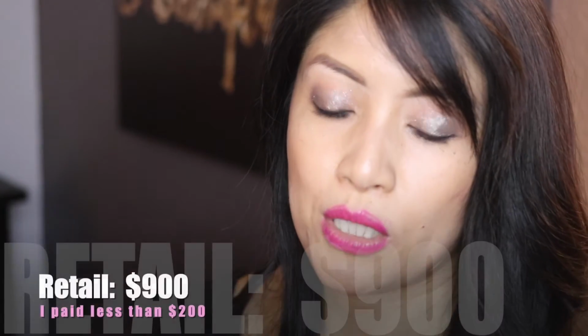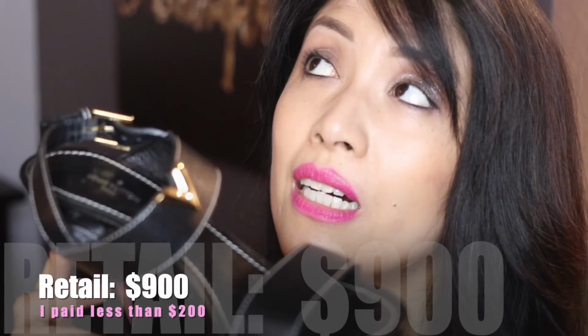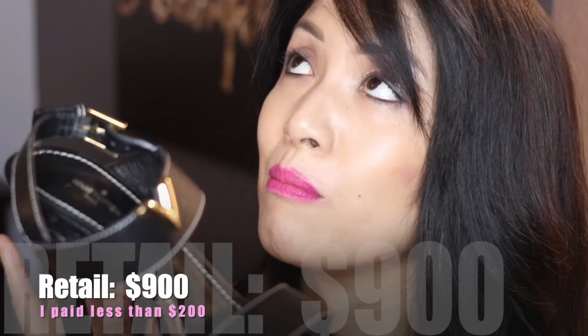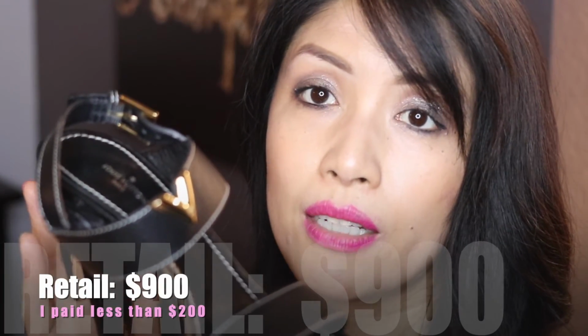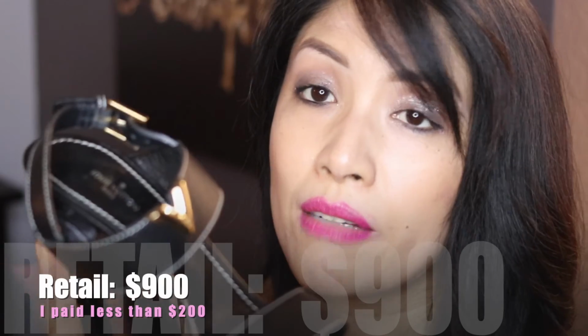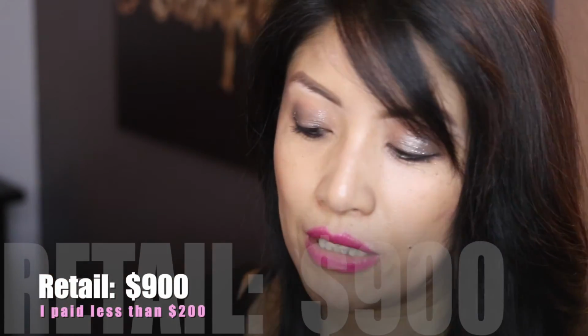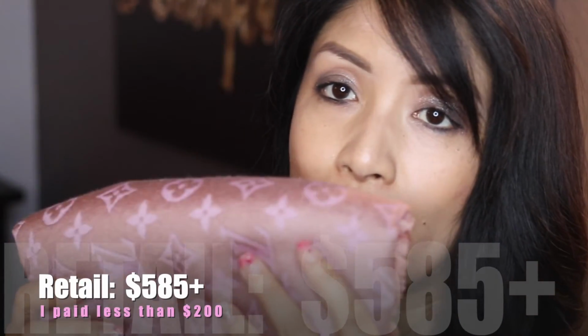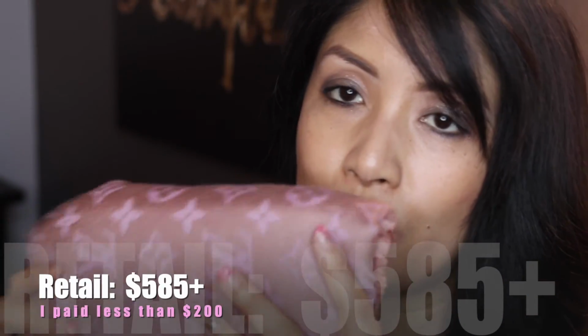The shoes are usually about, I believe, 20% of what they are retailed. I believe they would have retailed around $900. So 20% of that, they were a little under $200. And usually the ready-to-wear retails for 20% of retail as well. So I remember this being somewhere around $200. Got some really great deals here.